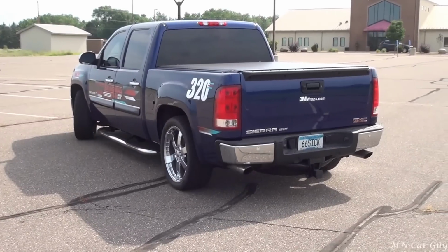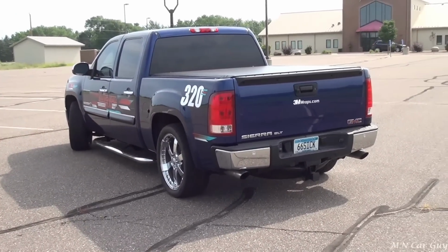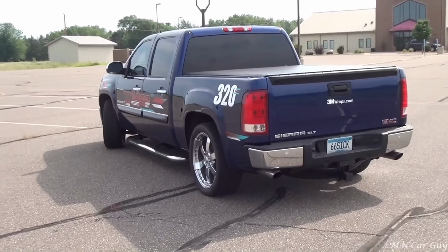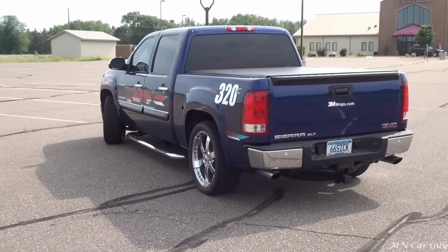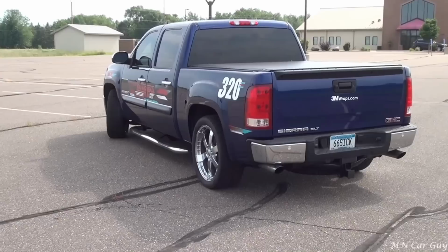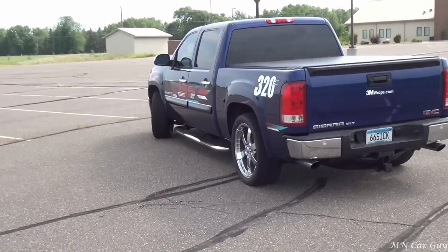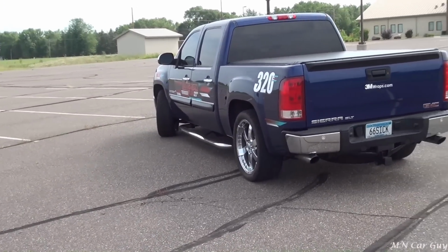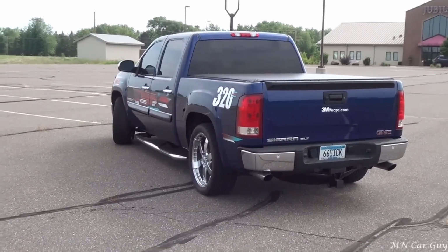But I do know what my 0 to 60 times were and how they've changed. With the 5.3, 0 to 60 was 8.20 seconds. Now after the swap, I'm down to 6.06 seconds, so a full 2.14 seconds faster. As well as the gas mileage on E85 is actually virtually the same, which I found to be absolutely incredible.